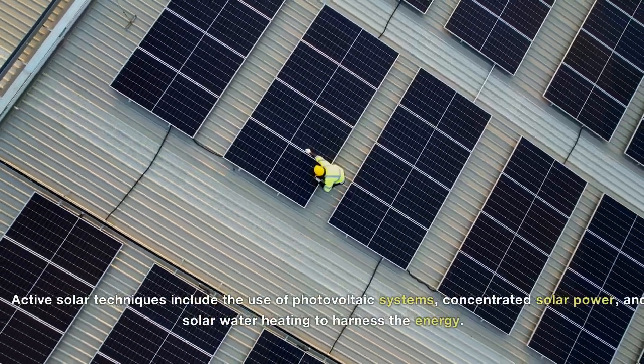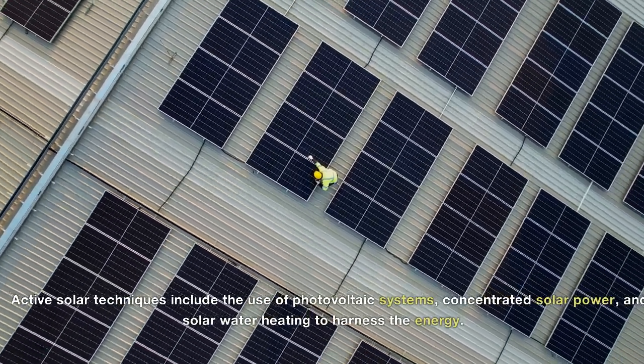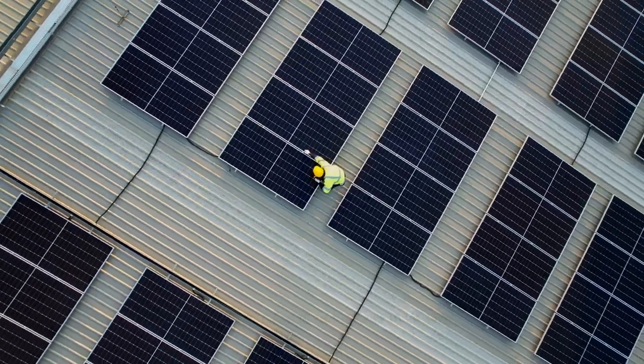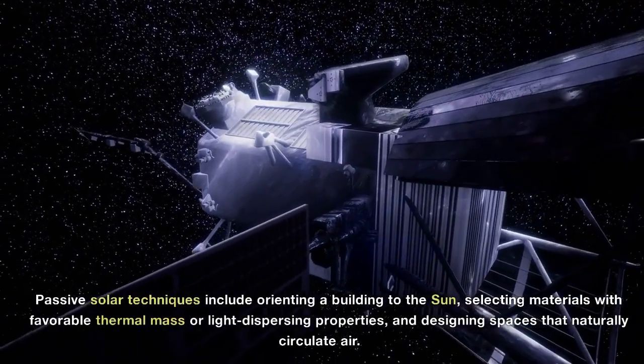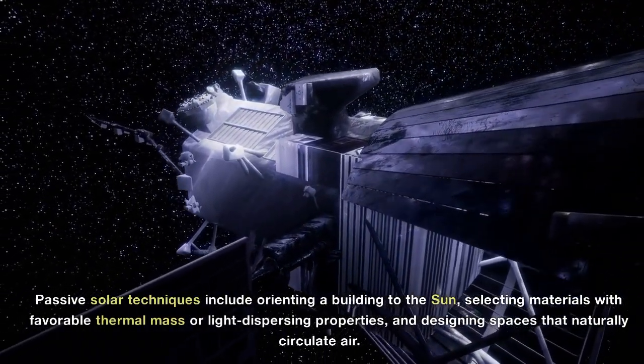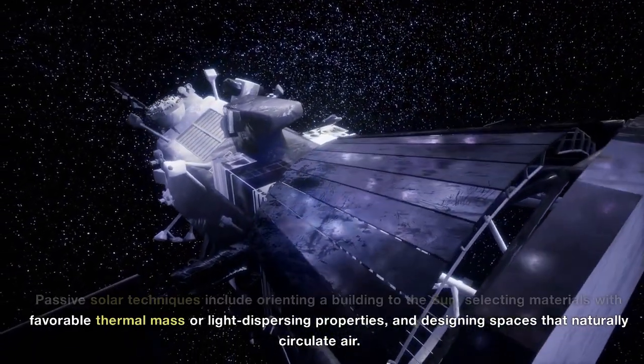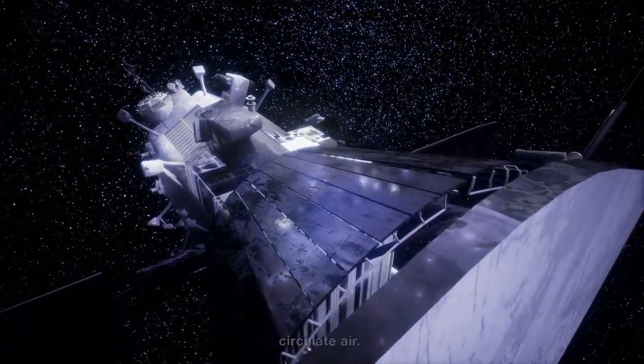Active solar techniques include the use of photovoltaic systems, concentrated solar power, and solar water heating to harness the energy. Passive solar techniques include orienting a building to the sun, selecting materials with favorable thermal mass or light-dispersing properties, and designing spaces that naturally circulate air.